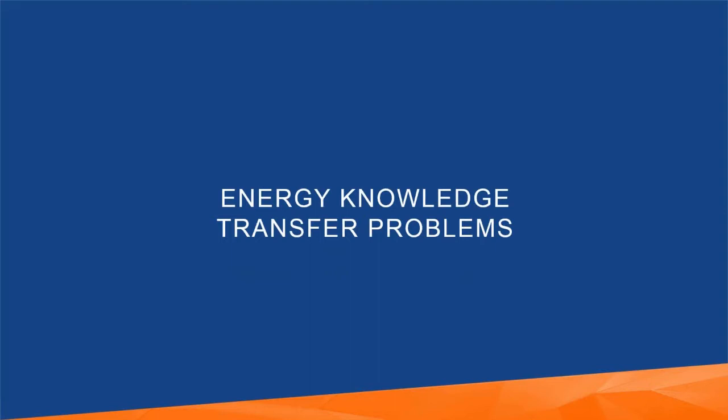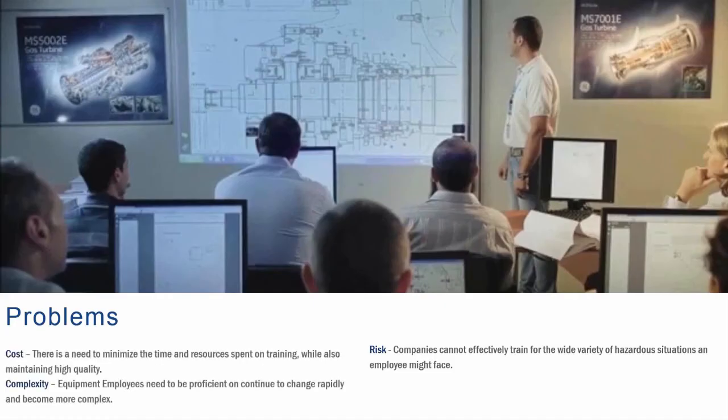Let's talk a little bit about specifically the energy sector and knowledge transfer problems that are typical. So this, by the way, is a typical learning environment. We've seen in many studies that technicians, which we tend to deal with quite a bit in energy, electricians or mechanical technicians, they don't really like this learning modality. They'd rather say, show me, let me do it, use that approach. And that's why VR works really well with them, because it gets much closer to actually doing it.